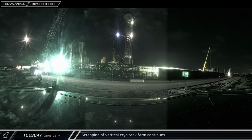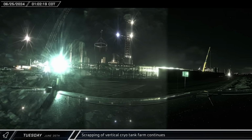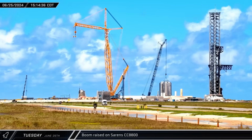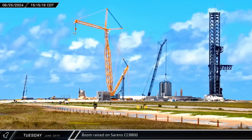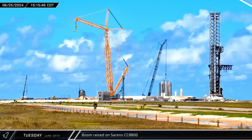Working into Tuesday morning, the load spreader was then lifted over the next cryo tank, continuing the process of scrapping the old propellant tanks. With the assembly and reeving process now completed, the boom was slowly raised on the Sarens CC8800 throughout the day. A few hours into the afternoon, the crane's jib was finally lifted, adding a new element to the launch site skyline.